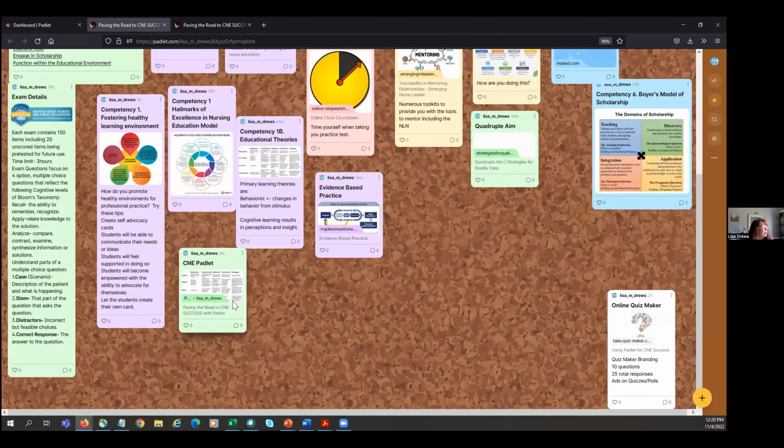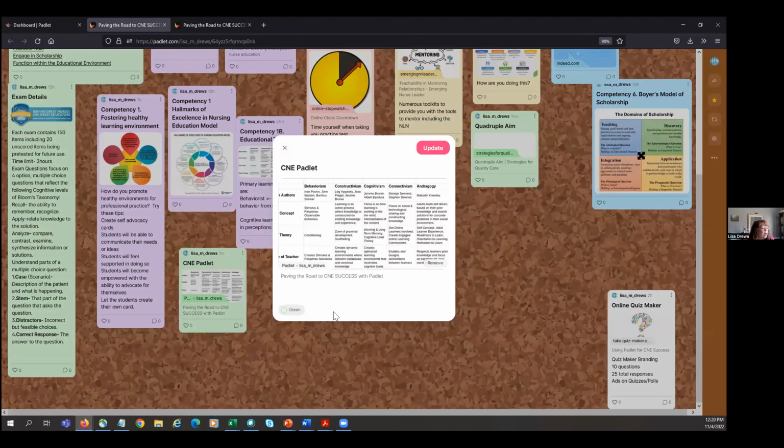And again, if you see something that you want to modify, you can take it, edit it, and then you could add any additional information, adjust your title, and you are good to go.